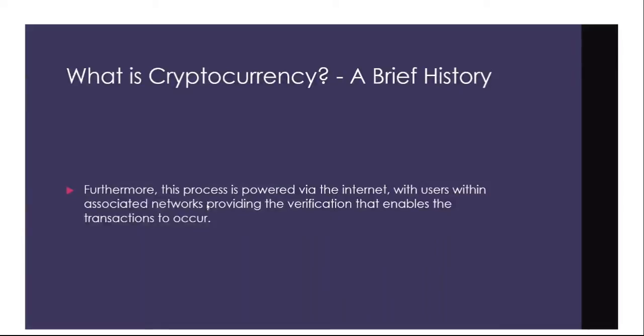Furthermore, the process is powered via the internet, with users within associated networks providing the verification that enables the transaction to occur. Okay, and like I said, we're not going to go into miners today. We're not going to go into encryption today, and we're not going to go into nodes today. But similar to Forex, the currencies, the euro, the dollar, are issued by the central bank, but in currency trading, Forex trading, there is no central clearinghouse. It's a set of networked computers around the world that connect together. It's not like the New York Stock Exchange or the FTSE.